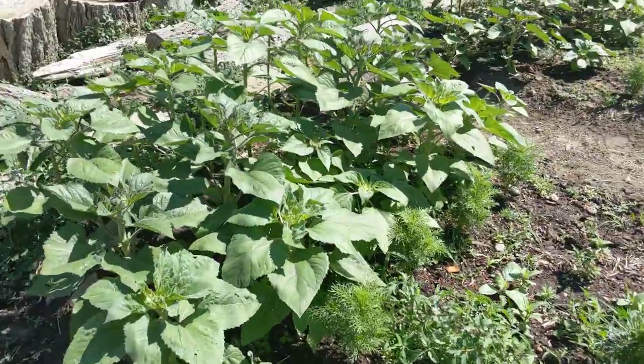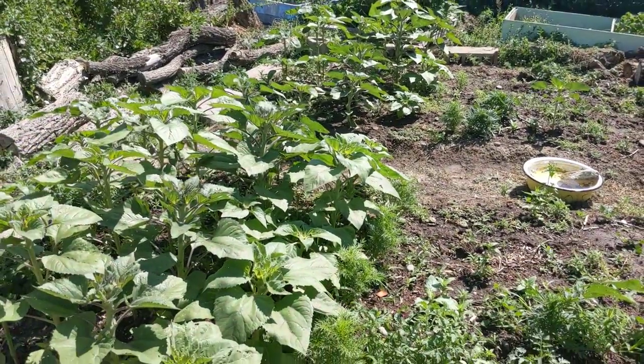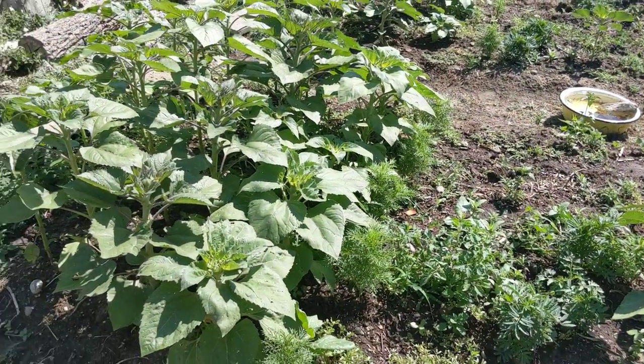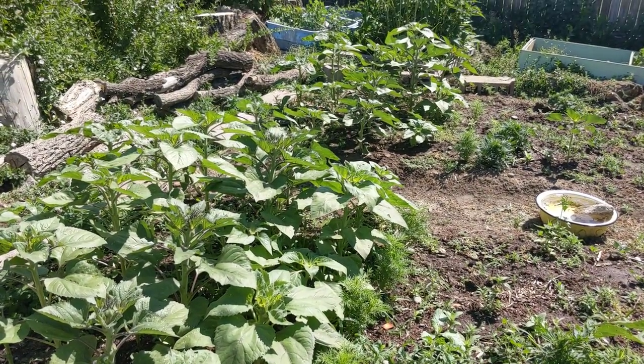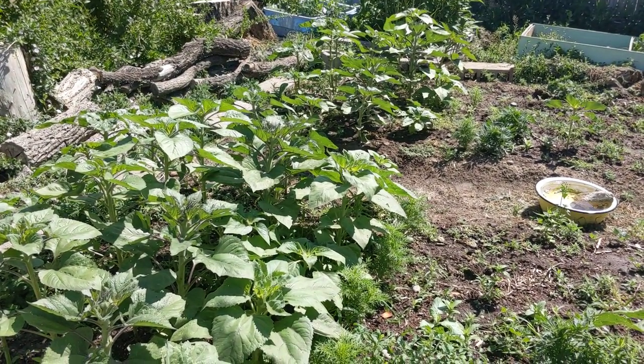So we got my sunflowers doing pretty good this year. We got some cosmos in front of those. Got a few different colors of sunflowers, so once those are in, I'll hopefully get another little video or some pictures or whatnot.